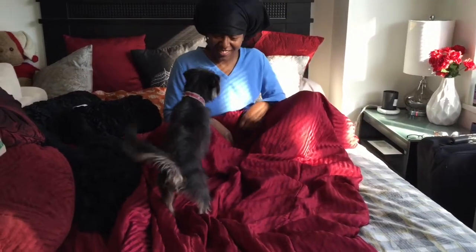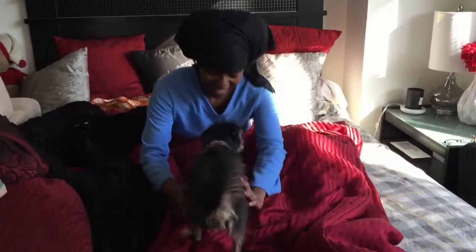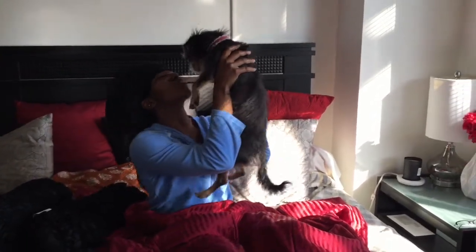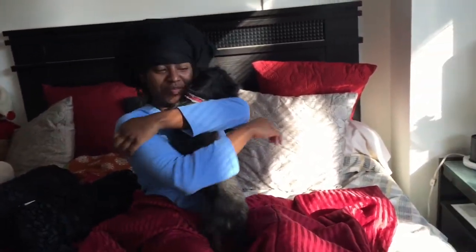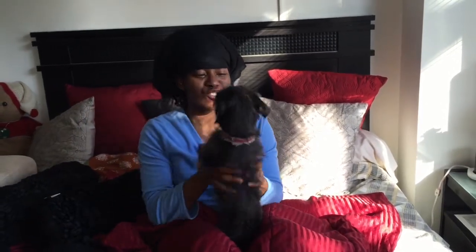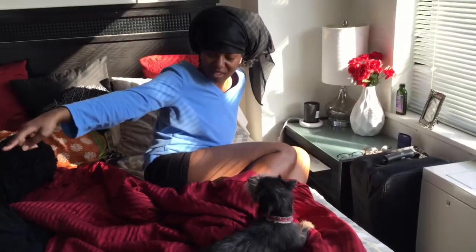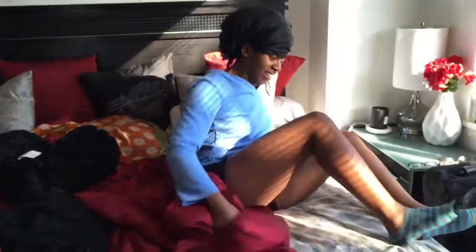Typically it's a little odd for me, but I was in a good mood this morning. I give her smooches and play with her a little bit before I get out of bed and just love on her as much as I can. Oh, she's so cute. And then usually because she's so hype in the morning, I have to send her to her spot just so that I can get out of bed without her jumping all over me.